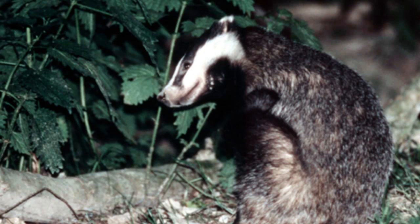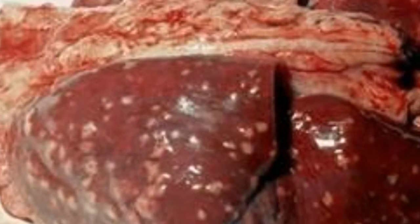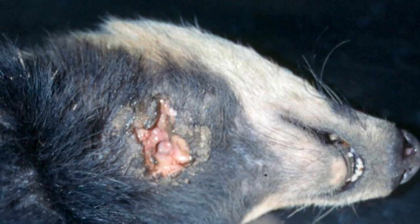The development of bovine TB is complex. It's a battle between the infection and the animal's immune system. The infectious state of badgers can change, and so an infected badger is not always infectious. TB infection causes lesions, small, spherical, pale spots on the organs, primarily the lungs and associated lymph nodes. When these lesions burst, or a lymph node ruptures, the animal becomes infectious.